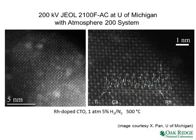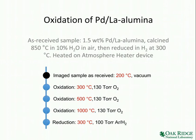Okay, we're going to look at a series of platinum on lanthanum alumina catalysts that are materials that we're working with Professor Date and the folks at GM. And the first, the cartoon on the left here shows the sequence of images that we're going to show. And the first ones, the conditions are given up in the top of the slide here.